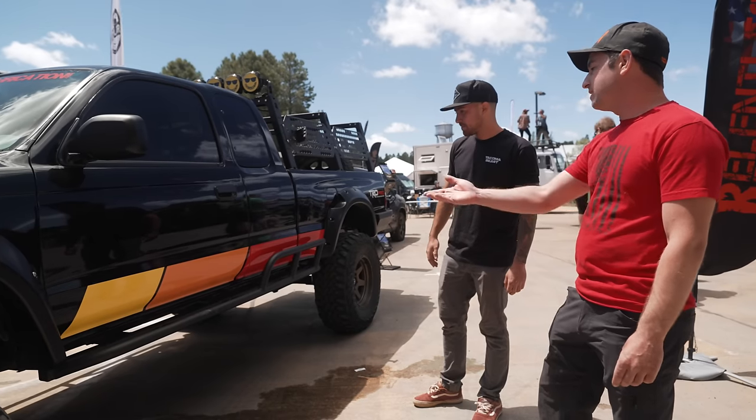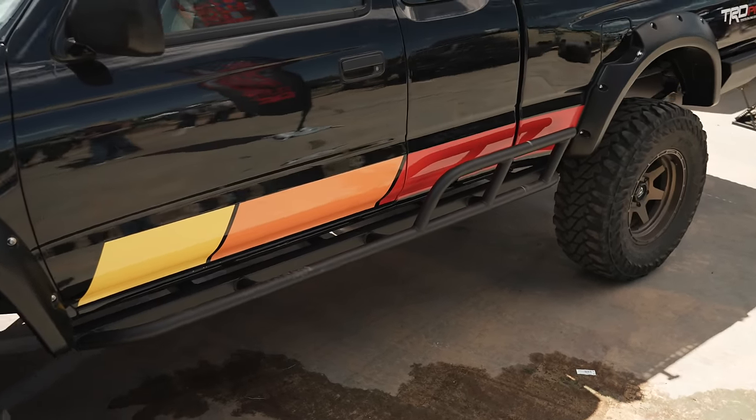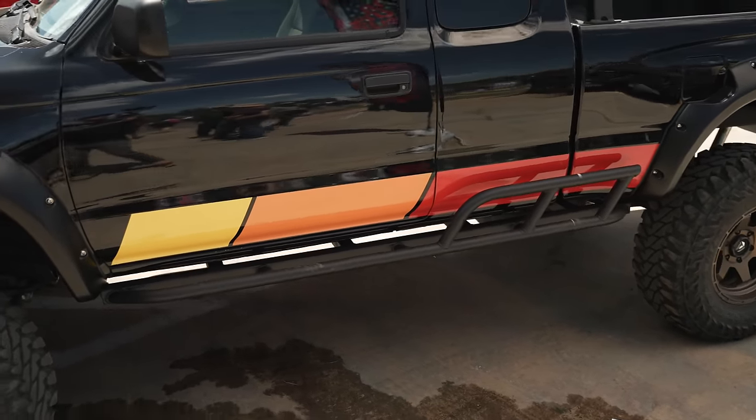So again, it's easy to replace the door if you damage it on the trail. The back of the cab, the front of the bed, a little bit harder. So we want to protect that there. And I think it just adds a great style.